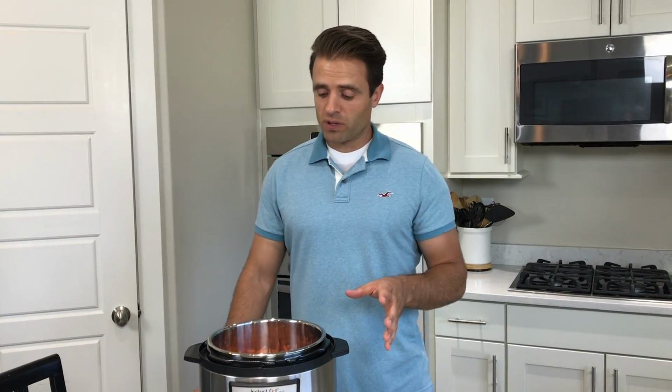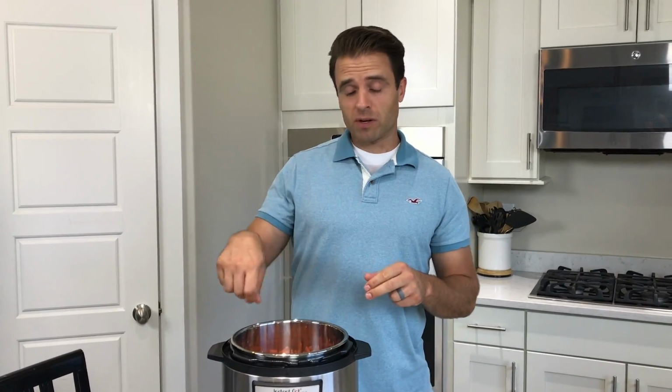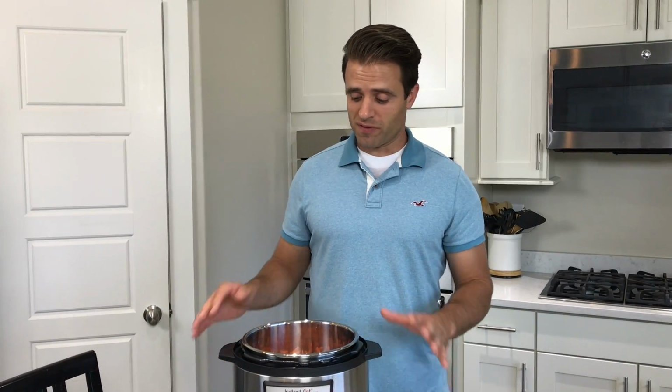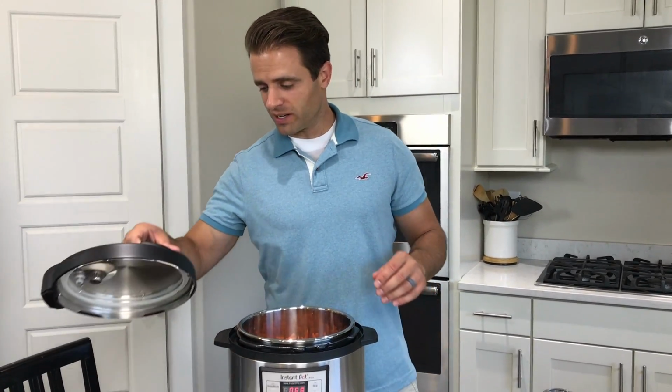Other things that also go really well with this would be a packet of Italian seasoning. You can put some honey in there. You can put a little bit of cinnamon in there. Those things just make it taste crazy good as well. But for the purposes of this recipe, we just did a little bit of garlic salt and some pepper. Okay, so now let's go ahead and seal it up.